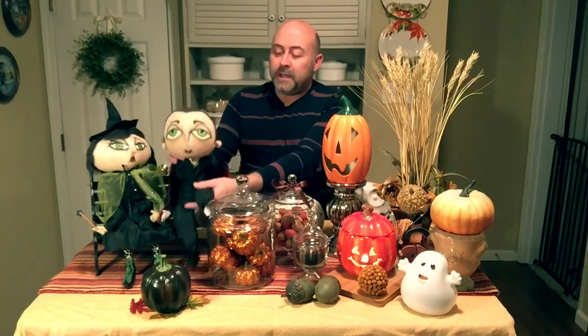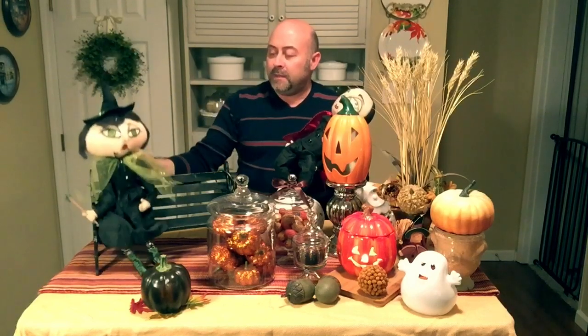So what I want to start out with is these adorable primitive, this is a vampire, and I actually ordered him from Country Door, and his name is Norbert. And then the little witch that sits next to him here, her name is Zanzabel. And so I have Zanzabel and I have Norbert, and I have this really adorable black bench that I found that I'm gonna display them on this year.